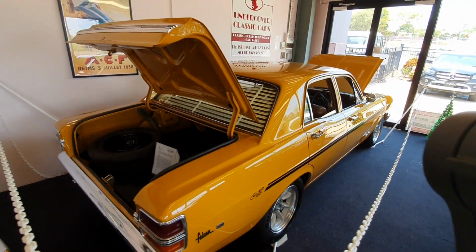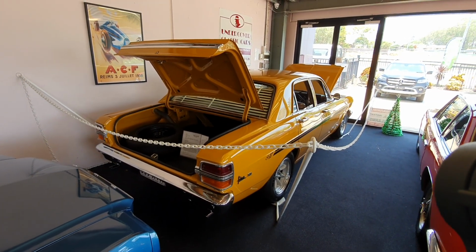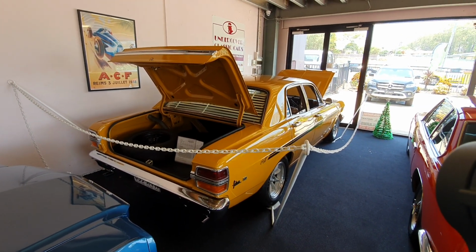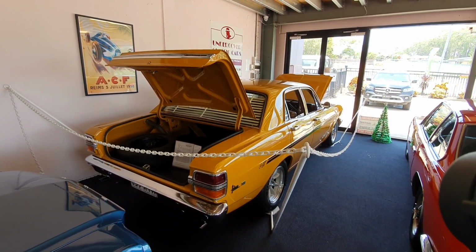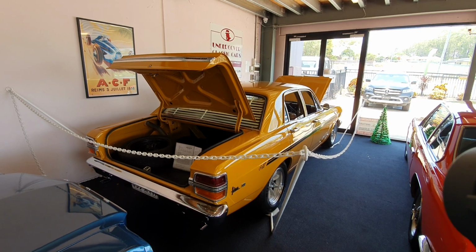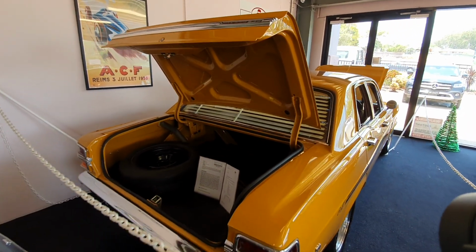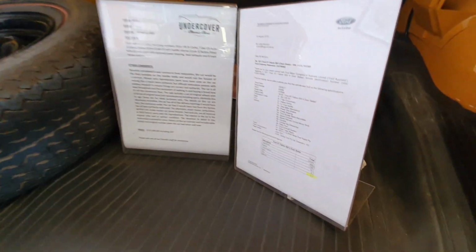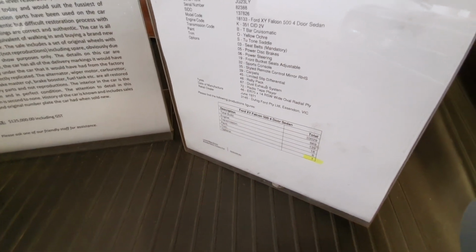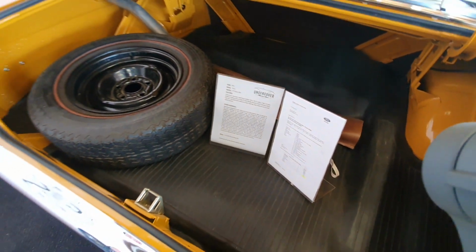Next one I've got here is our 1971 XY GS K-Code Falcon. This car is absolutely incredible when you start looking at the details, and I'll quickly show you guys some of them. It's a full rotisserie restoration. It's been restored to totally original. You see we do have the letter from Ford here, and it does state, I don't know if you can see that highlighted down the bottom there, it's one of one with these particular options and details.